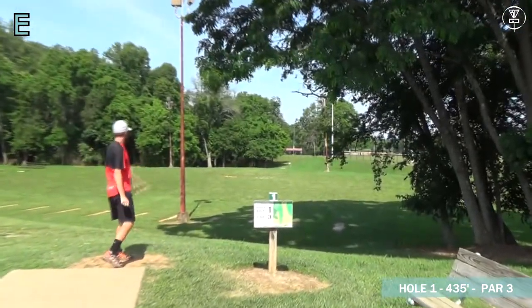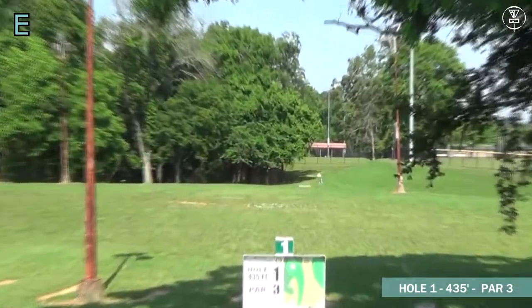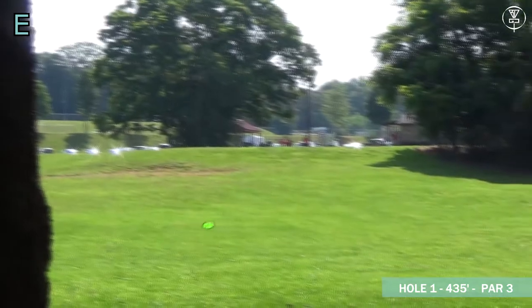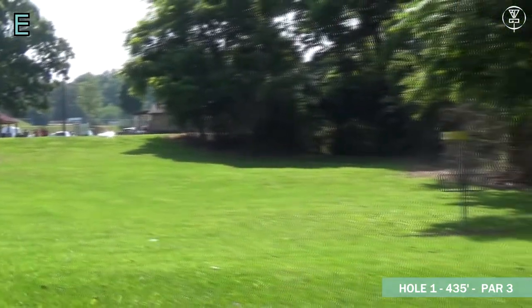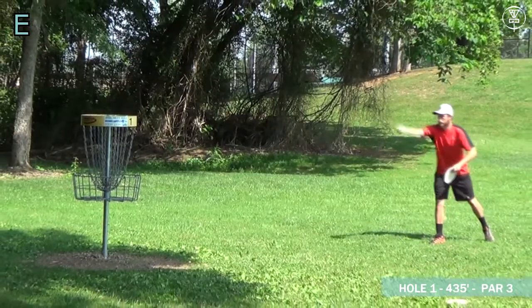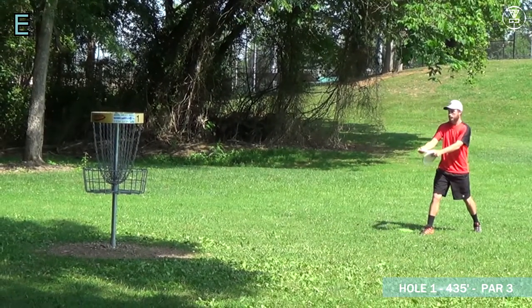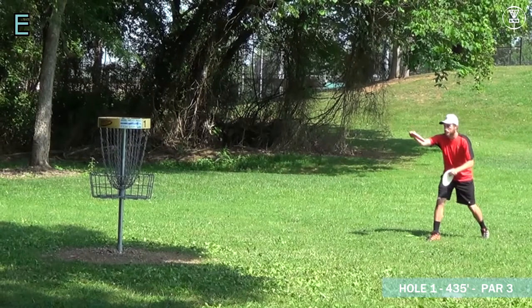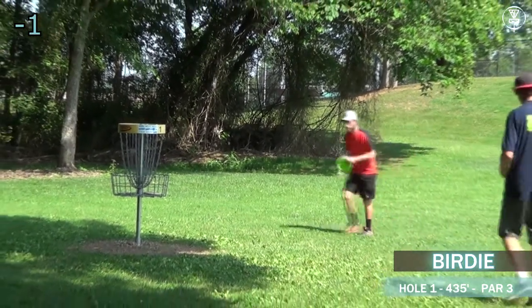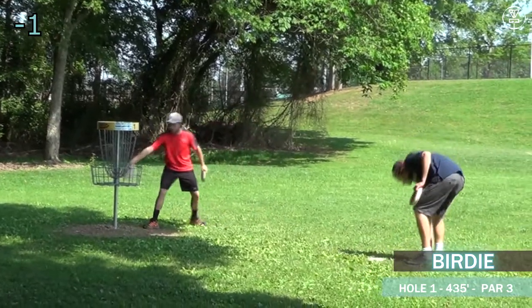Dickerson going with just a standard hyzer shot here. Nice. That's a great drive. Wow. Some of that Anheuser putt. I heard him talking about switching up his putt, and I have seen him do it before, but he is doing it a lot more now. Yeah. Good birdie from Chris.